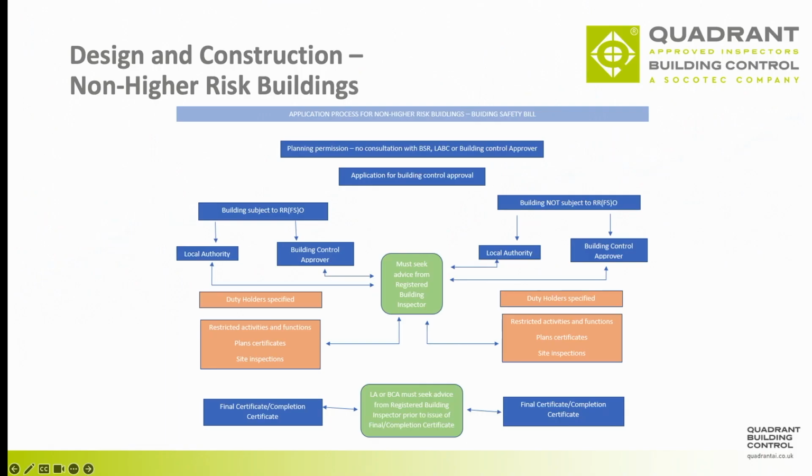And those registered building approvers have to be registered, as the name implies. We have to register, you have to get a licence to practice. Local authorities don't have to, because they are controlled under the local authority obligation to provide the building control service as the provider of last resort. But both local authorities and registered building approvers have to employ registered building inspectors.